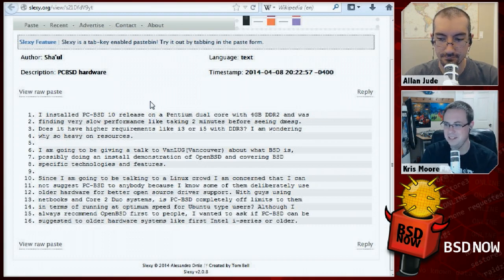And Firefox runs the same as it would on Linux. It's just Firefox. But yeah, PCBSD will be perfectly fine on any i-series processor. Oh, yeah, for sure. Even a Core 2 Duo or Core 2 Quad would be fine as long as they're 64-bit. Yep. And 4 gigabytes of memory is more than enough. You'll be in good shape.